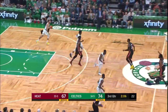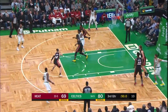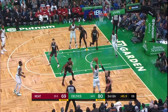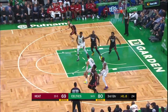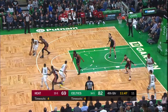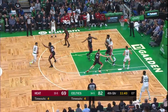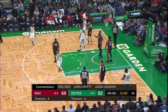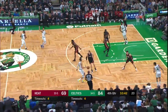Jayson Tatum with a rebound. 16 back in December of 2017. Tatum missing that contested three. This ball bounces right back to him. And Tatum draws the foul. We start the fourth quarter here in Boston. Reed and Crowdy courtside. Jack's working the sideline. Foul there is on Justice. None, just 3 for 9.